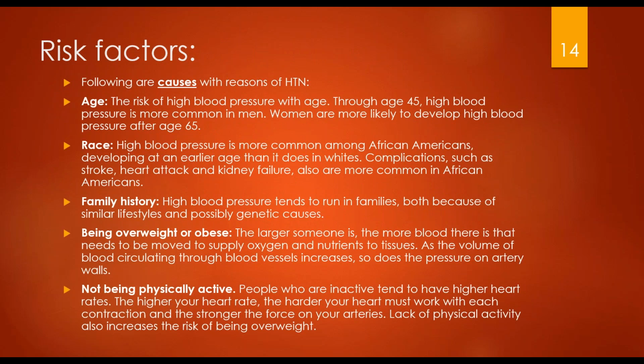So the risk factors, this is just a little bit of an explanation, and I'll just go briefly through all of these. As you age, of course, as you get older, your blood vessels get a little more flimsy, so they just don't hold the blood as well, so that may lead to hypertension. Race, as I mentioned earlier, African Americans typically have higher blood pressure, and it develops at an earlier age than it does in Caucasians. And complications in African Americans are also more common.